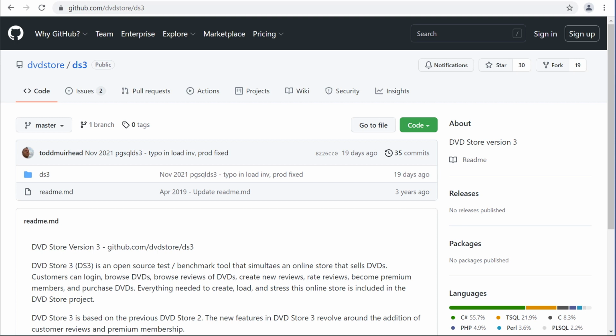So if you go out to github.com/dvdstore/ds3, that is the third version of the DVD Store benchmarking tool that we are using here. It's cross-platform. We're using it for SQL Server. Just download the code, extract the zip file, follow the directions. We actually do have a guide out at our commercial website, heraflux.com, that will give you a walkthrough of how to generate the data set, load it up, and run the test.